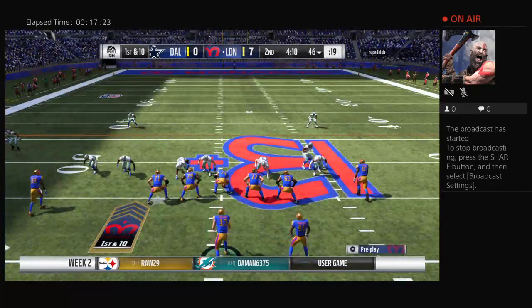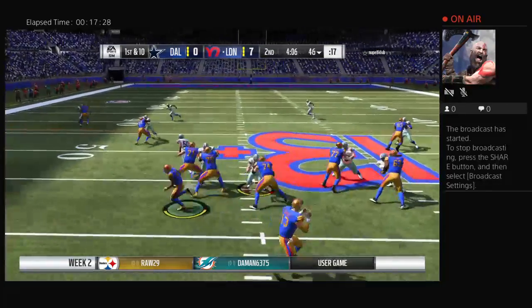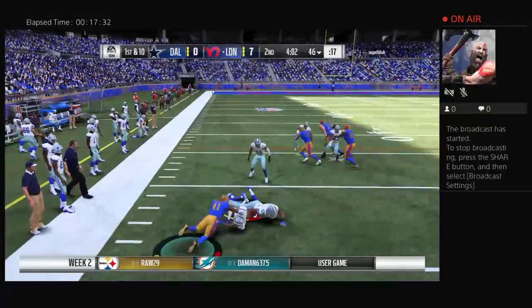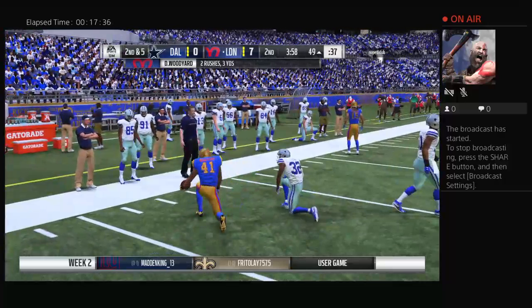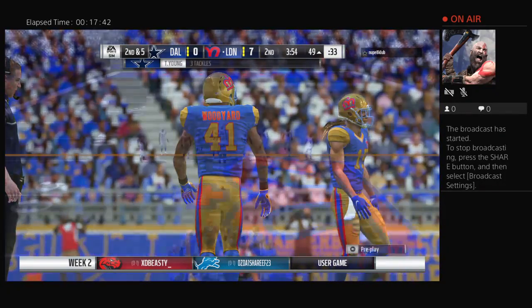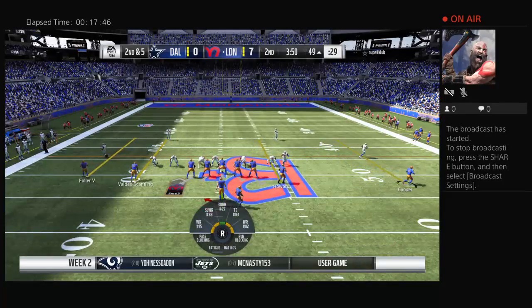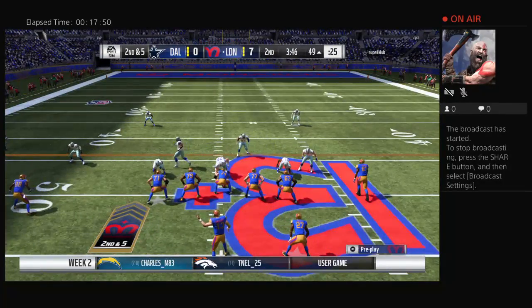Gun! They'll run it now out of the gun. And he's got this one across midfield into Cowboy territory. Give him 5 on the carry there, and it'll be 2nd down. Despite the blitz, they're still able to pick up a nice, solid gain. The disadvantage of blitzing often alters the normal spacing and run fits and leaves creases like they were able to exploit right there.